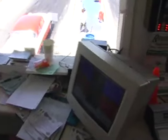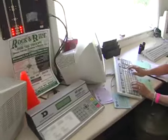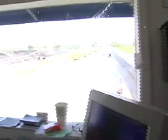But now, with the advantageousness of this CompuLink system, all this information is right there in an instant, and essentially the machine does it all. And I'll tell you what, it makes any upcoming people that want to be a motorsports journalist, this computer makes their job so much easier.